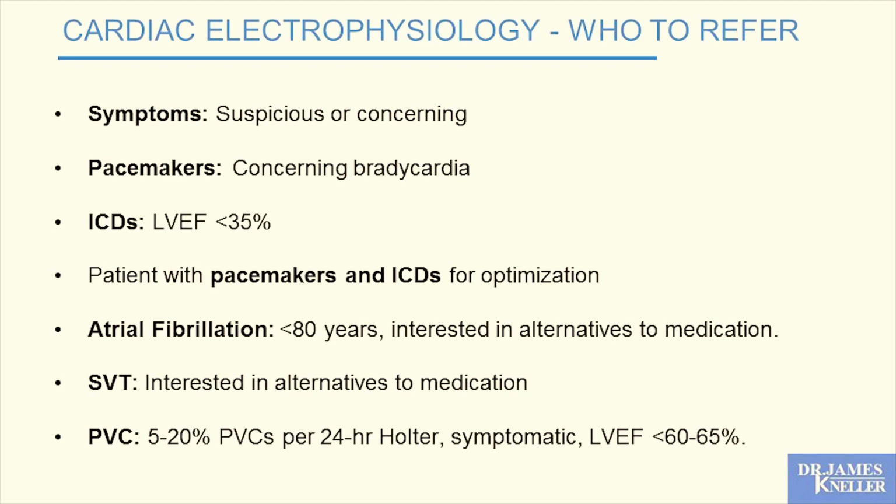Atrial fibrillation, anyone less than 80 who's interested in alternatives to medication. Even if they want help with medication, we can help with medication. But if they're tired of meds and they want something else, that's an ablation patient, and that's somebody who we can help you with. Certainly in making that assessment, talking to that individual, presenting them with the option, and moving forward. SVT, anyone who's got those rapid heart rates and wants an alternative to medication is an appropriate referral for us.